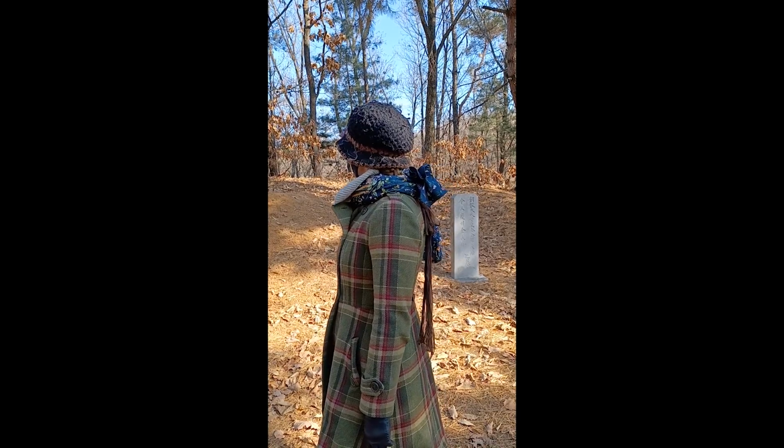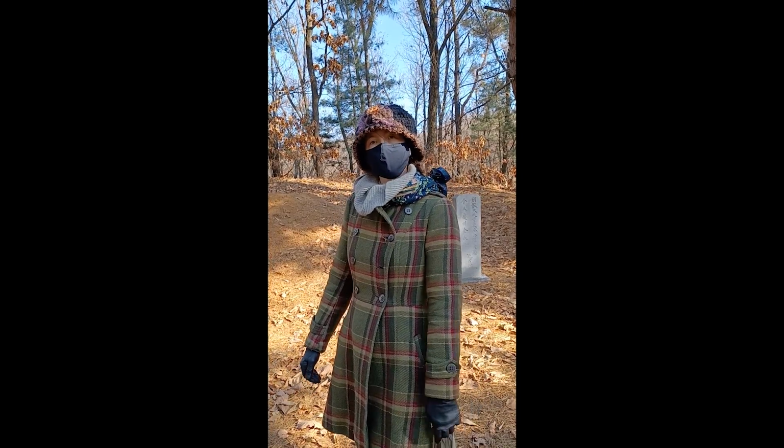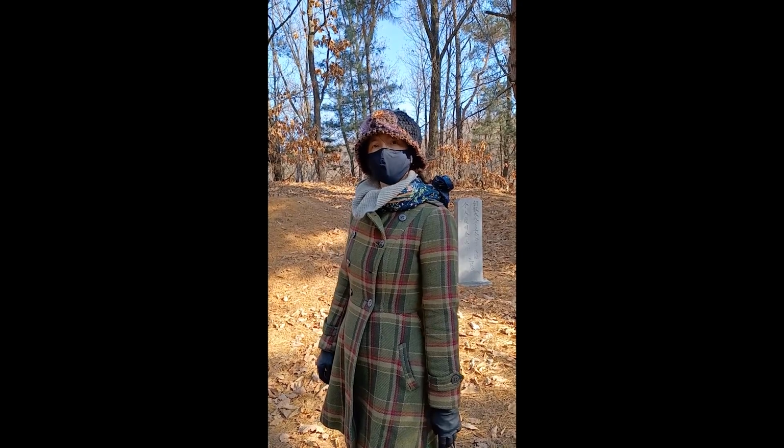So there's something beautiful and haunting about being buried in your own little mini pyramid in the mountains overlooking the river valley.